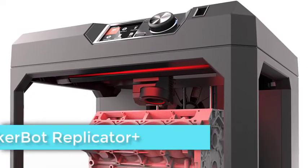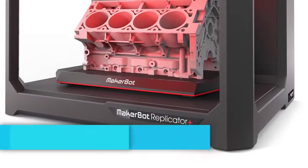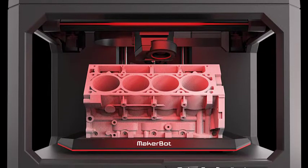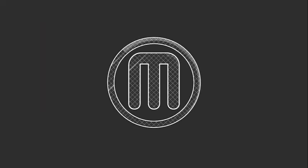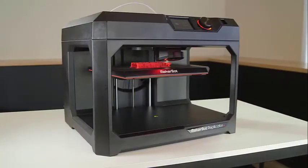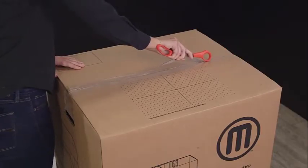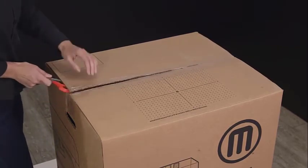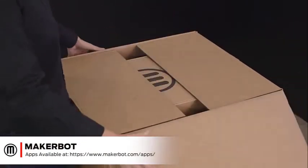The all-black Replicator Plus is large, measuring 16.2 by 17.4 by 20.8 inches, so it's best kept on a table or bench of its own. It weighs 35 pounds, 6 ounces. With a rigid yet open frame, it's open at the front, on the sides, and on top, permitting easy access to the print bed and easy viewing of prints in progress. Its build volume is 6.5 by 11.6 by 7.6 inches, 25% larger than its predecessors. According to MakerBot, it's also 30% faster. The Ultimaker 2 Plus has more symmetrical dimensions of 8.1 by 8.8 by 8.8 inches.